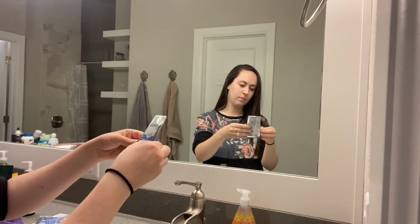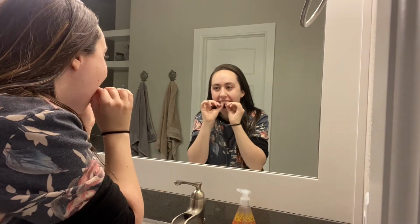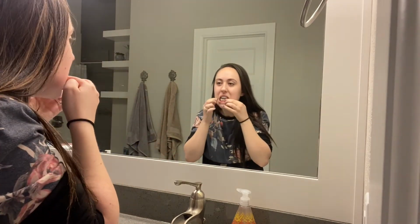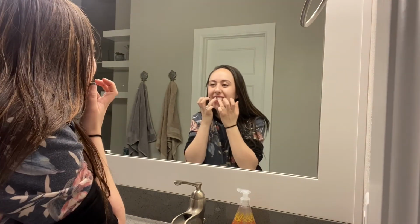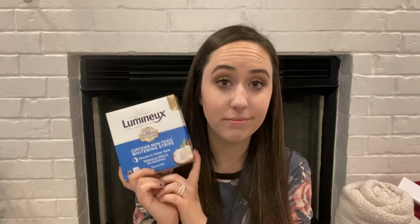I could tell a difference after the first one, and I didn't feel like my gums were as tender, so that was a really big plus. But teeth are very important to me. I was actually an orthodontic assistant before this, so I really am into my teeth. I loved these because, like I said, I don't have to worry about any sort of chemical stuff while I'm pregnant or nursing, and I can still have pretty white teeth. So yeah, try them out.